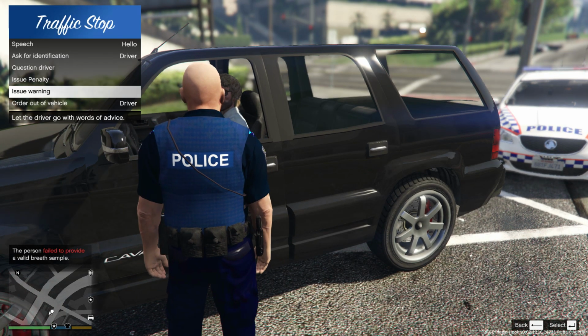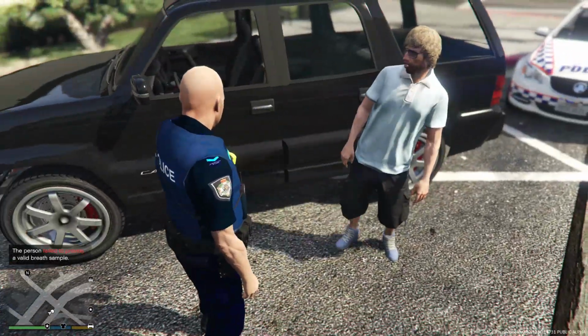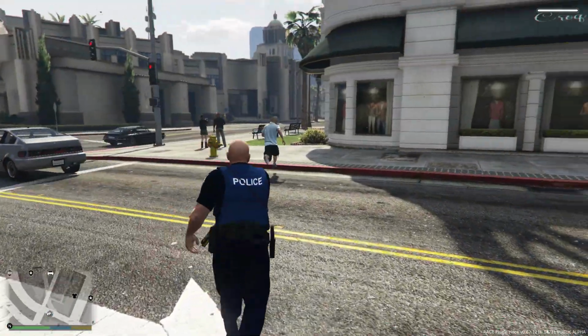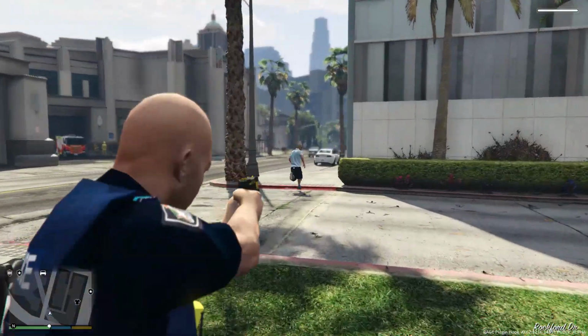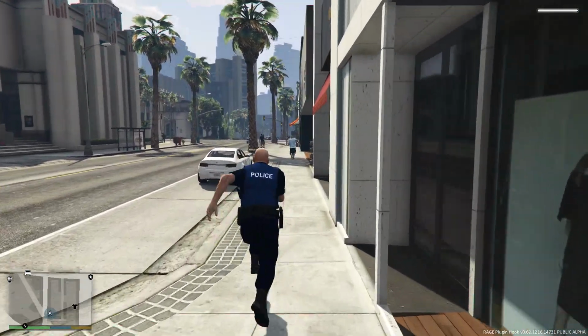Okay, so we're going to have to get you to step out of the car here, and we're going to try again one more time. If this doesn't work, we're going to have to unfortunately arrest you for failing to provide a valid breath sample. Hey, hey, hey, mate. Okay, he's running. And I missed. I can never aim with this stupid taser. He is running from us. Why is he running?